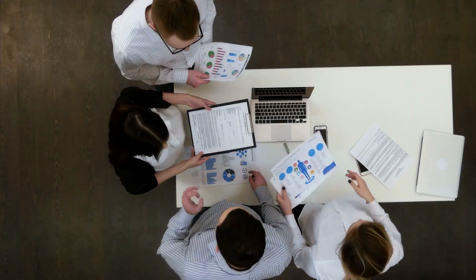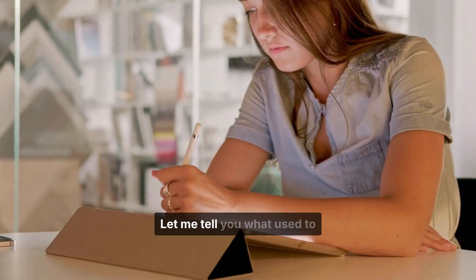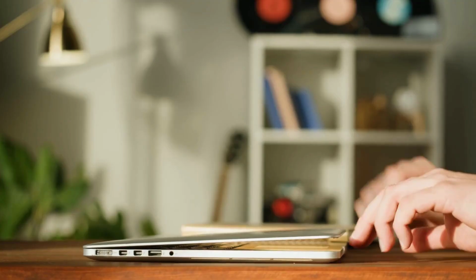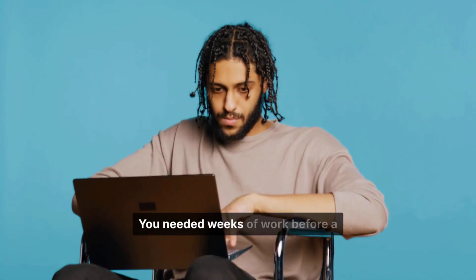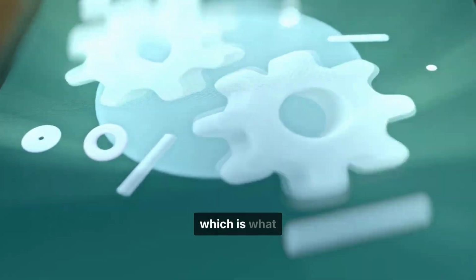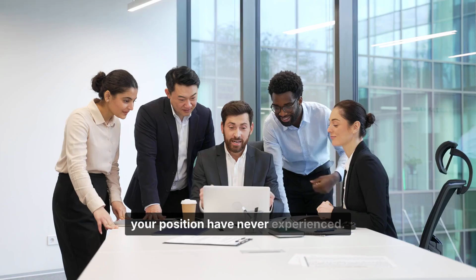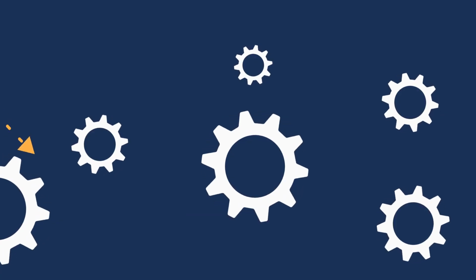Let me tell you what used to be true about creating a product to sell online. You needed graphic design skills and copywriting skills. You needed a website, a payment processor, a distribution system. You needed weeks of work before a single person could buy anything from you. But now, when you combine AI with a clear, simple workflow, which is what I'm about to give you, the result is something most people in your position have never experienced. A finished thing, something real.